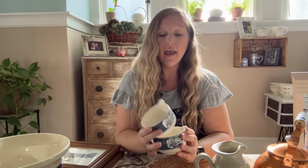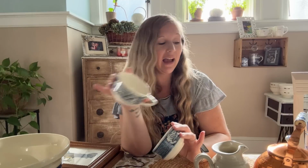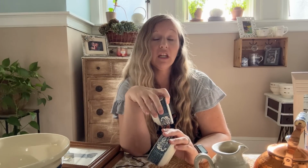So I found these two little tea mugs that I thought were so sweet. They are, again, blue and white. You can tell that I have a style, and I want everything to kind of match when I'm shopping for a particular space.